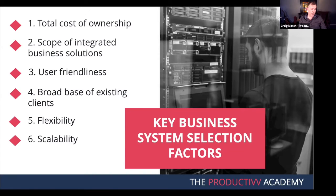Same thing with scalability. You want to make sure you select systems that can grow with your business and have a track history for that.